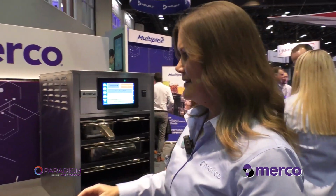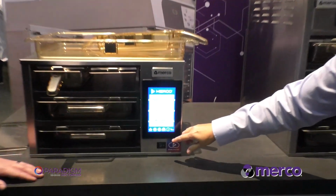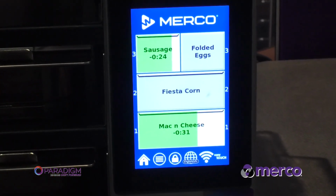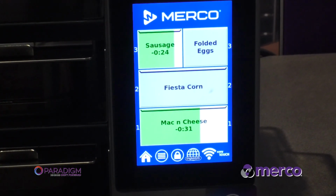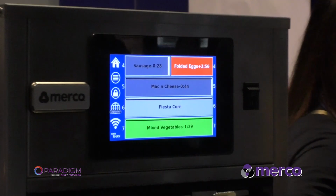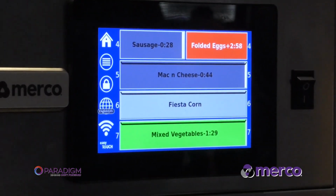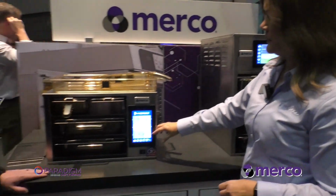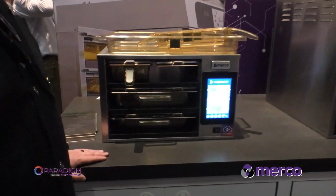Well, if you look here, pressing your Wi-Fi symbol tells you that you've got two cabinets that are connected. They're talking to each other. They're operating as one big system rather than two individual cabinets. So that other mac and cheese and that other sausage are over here. We've got a mac and cheese here and a sausage with 24 minutes and 30 minutes left.